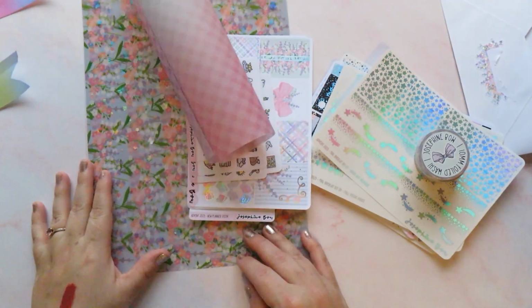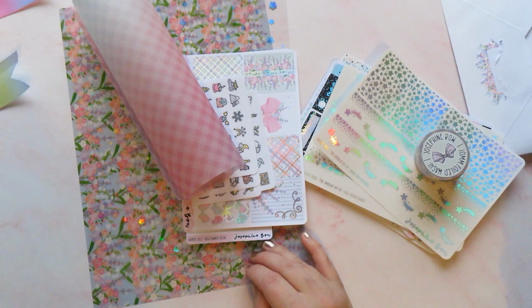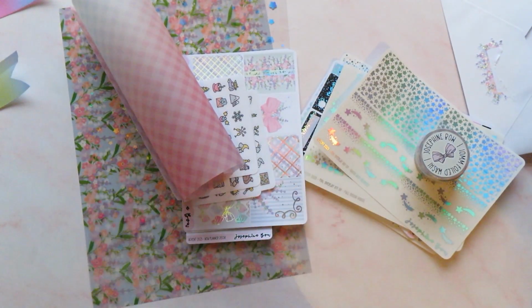Now obviously this is not still available in the shop. These sold out pretty much straight away, as they always do every year. But as I always say, everything that's in here is very on brand, and it's a good way for you to see the type of thing that Josephine Bow Designs does.